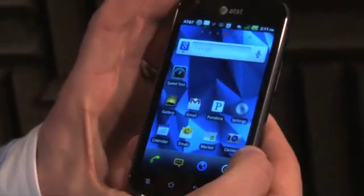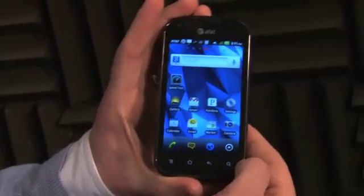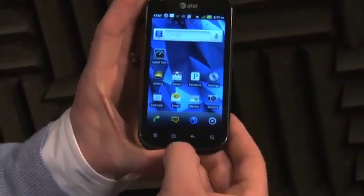So let's give you a quick look at this device and what we like and what we don't. So we told you about the display. It's not the highest resolution that you can get, but again, you can see just how crisp it is, and you can see that Pantech also did a lot in terms of the software. I'll give you an example right here.